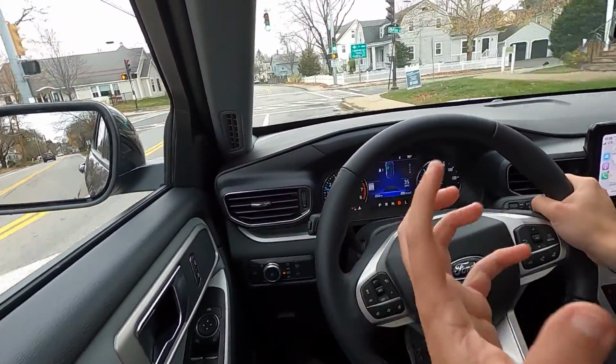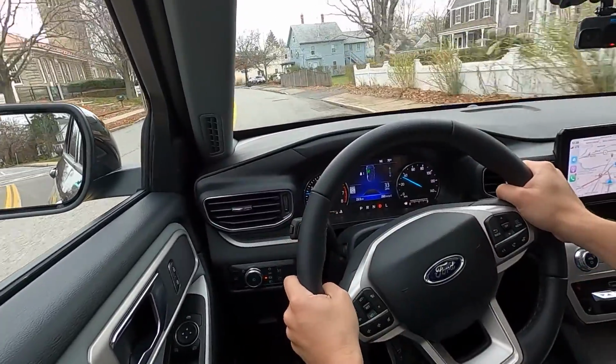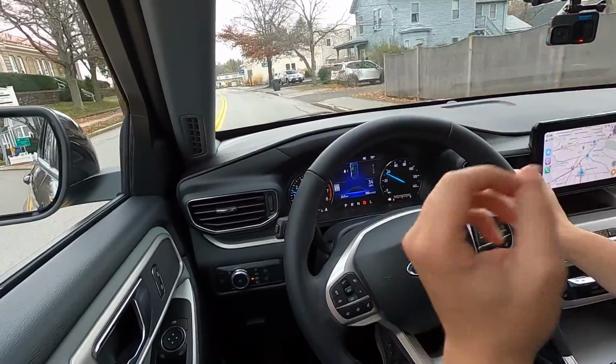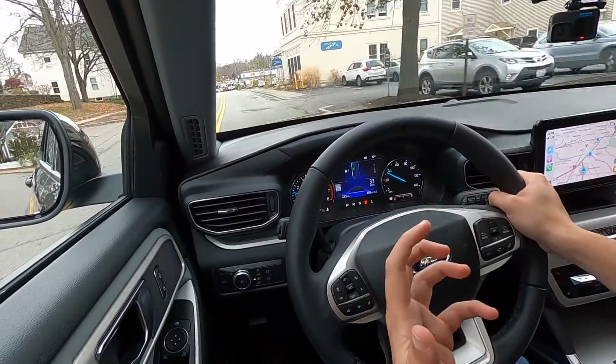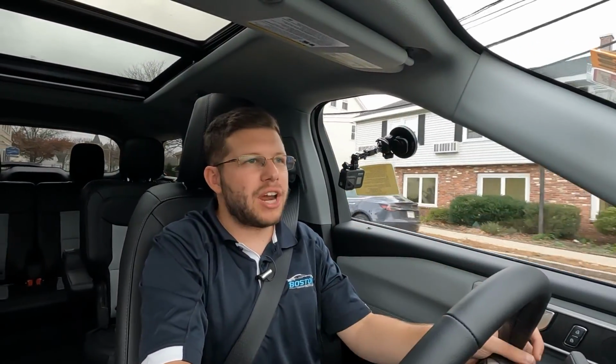It has that truck feel to it, even though once again, it is still built on a unibody chassis, but I love the fact that it doesn't feel like a typical crossover. There's at least some rugged attributes to it, even if it's not a full-on body-on-frame vehicle.